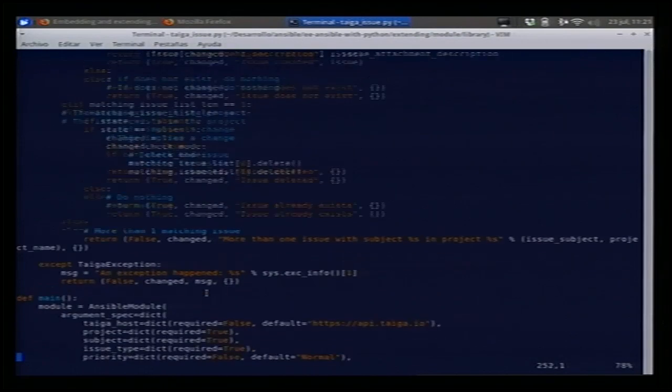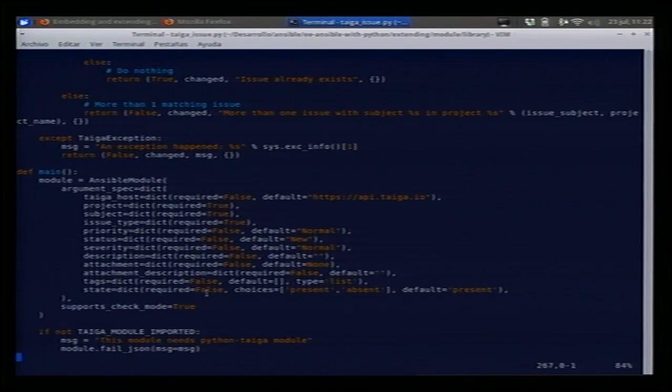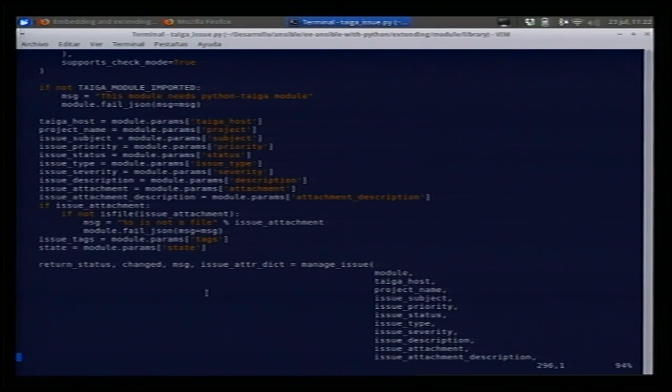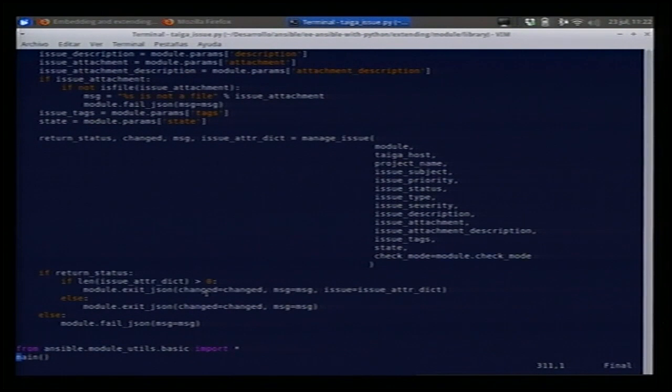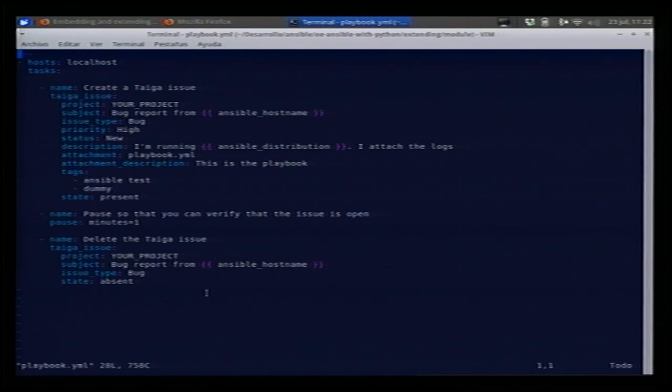And finally, this is the main part in which I specify the restrictions and the parameters. I parse and I call the Pythonic part with the arguments, and depending on the return status, I issue one kind of JSON or the other. And if we see the playbook, we can just use this module to create a Taiga issue in our project.